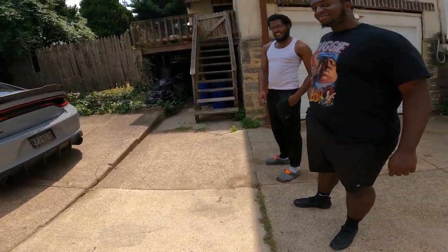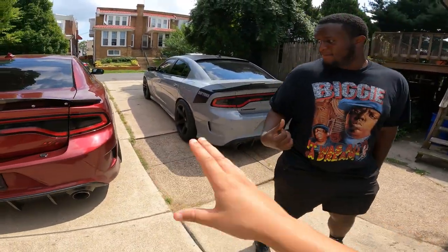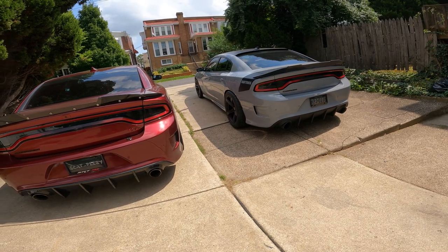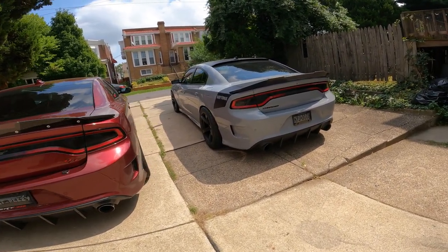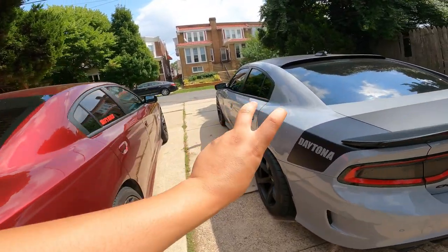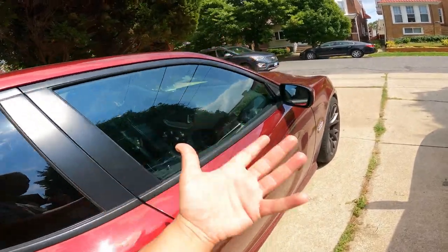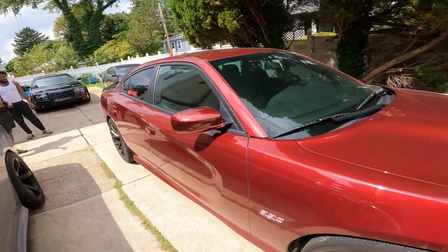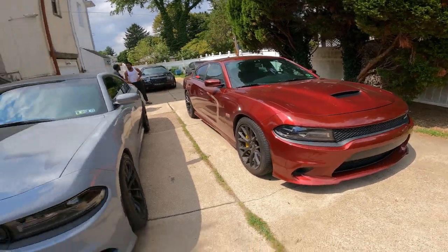It shouldn't sound like this. We'll start this up once we get this video done, because in my opinion this car is probably still the loudest. But other than that, y'all, these cars are still, in my opinion, no different. Yes, maybe the Daytona has some more luxurious amenities, if you will, but this is the Scat Pack. The name holds value, man. People know what Scat Pack is about. People love both of them.